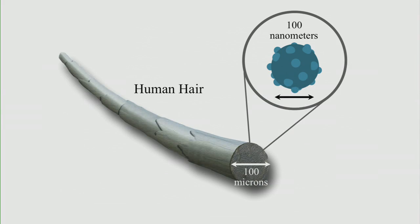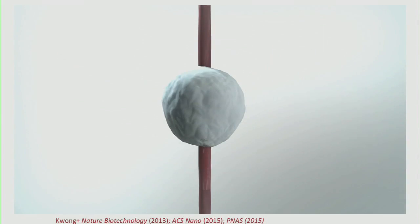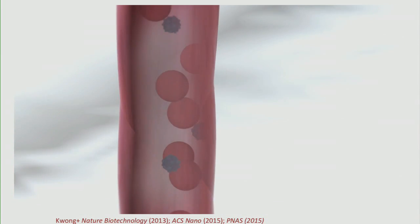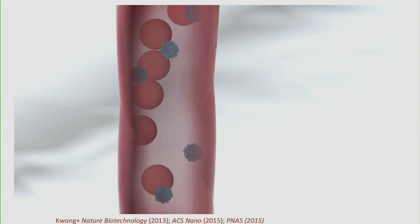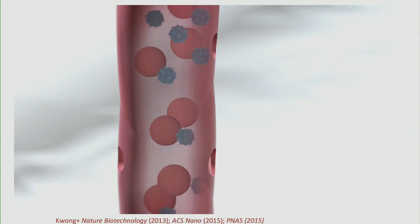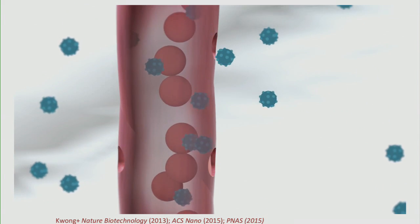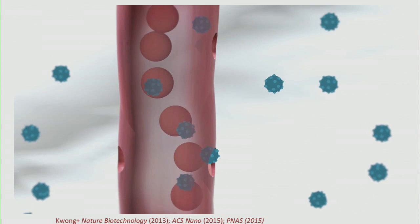So just to orient you to length scale, a human hair is 100 microns. So these are particles that are 1,000 times smaller than that. And they're small enough to circulate. Let me show you how we think they could work. So this is a blood vessel in the body. We're injecting nanoparticles in the blood vessel, and we're watching how they travel from the blood into the tumor. So the blue nanoparticles here are 100 nanometers, and it turns out that many vessels are leaky, and these 100 nanometer particles can leak out of the blood vessel into the tumor.